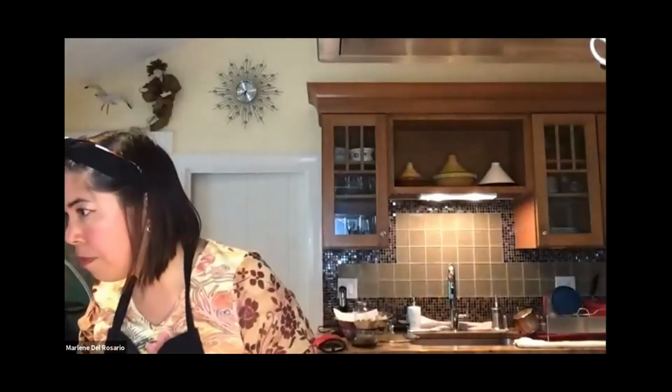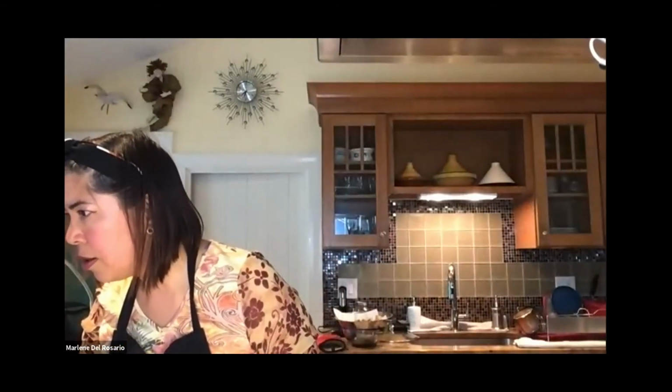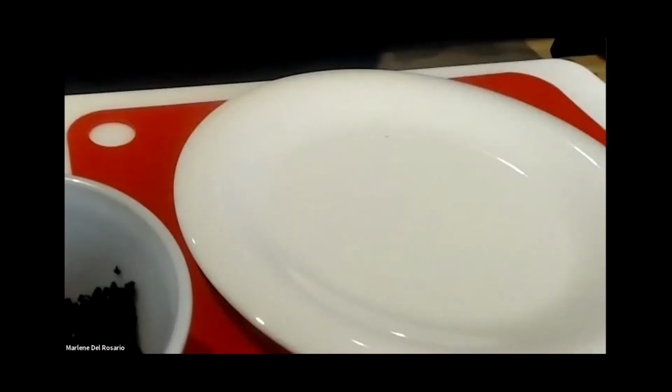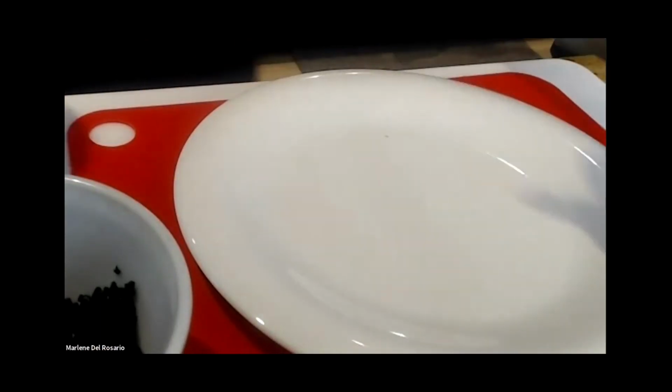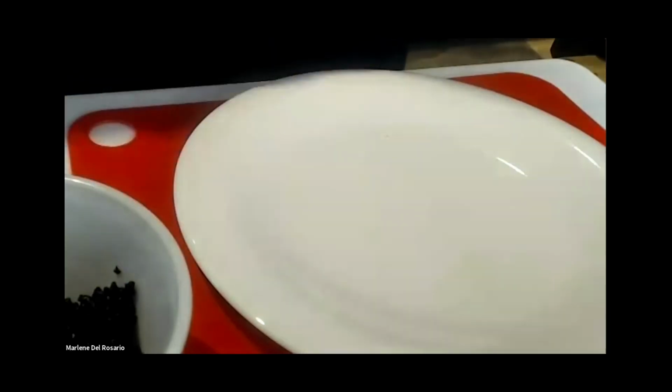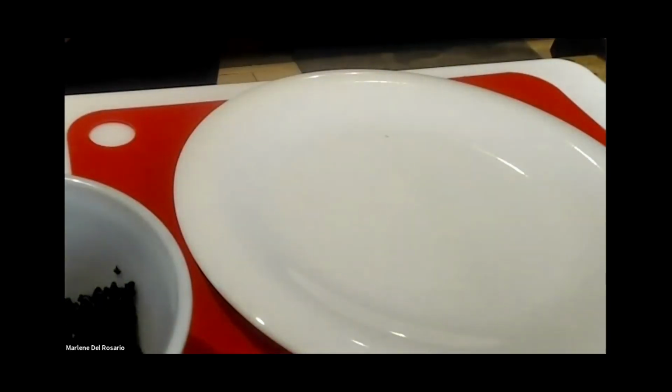All right, okay, so plating. Here we go. I am going to show you the plate. We're going to bring in our garnishes. I have my cilantro here. I have my flowers, and here's the rice. Let's see. Get the spoon.